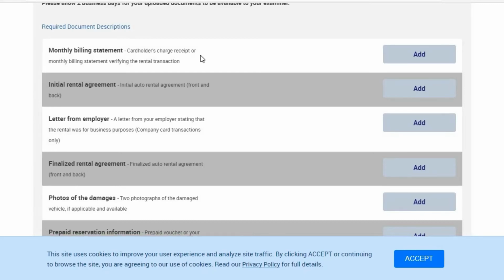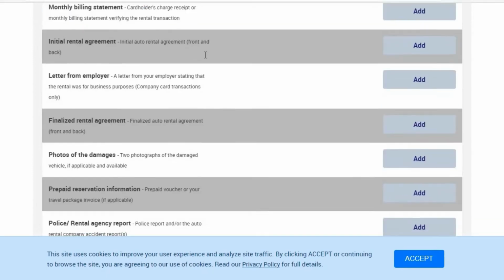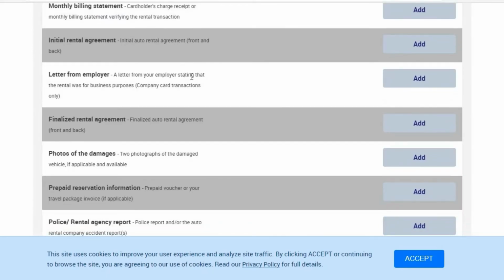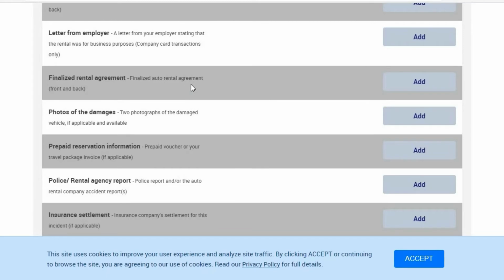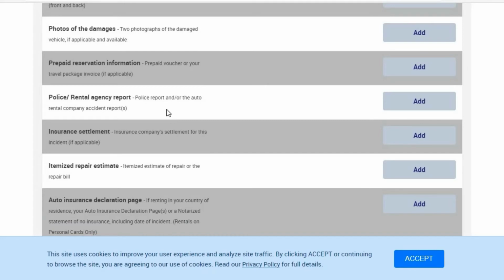Because they want to see the rental transaction on here. So this is gonna take a few days. Wow. So here's the final rental agreement here. Photos of the damages, I have that. Prepaid reservation information. Why would they want that? But okay. That's if applicable, so you don't need that. But police rental agency report, police report, and or the auto rental company accident reports.